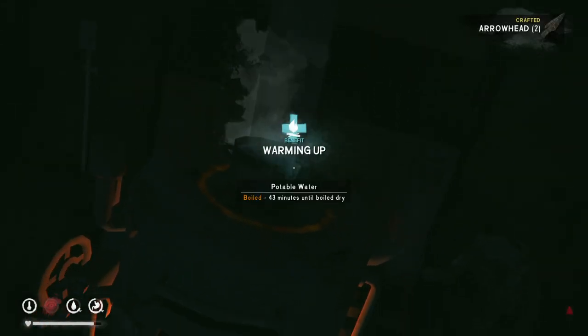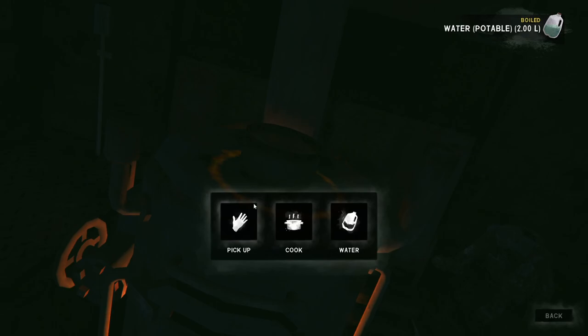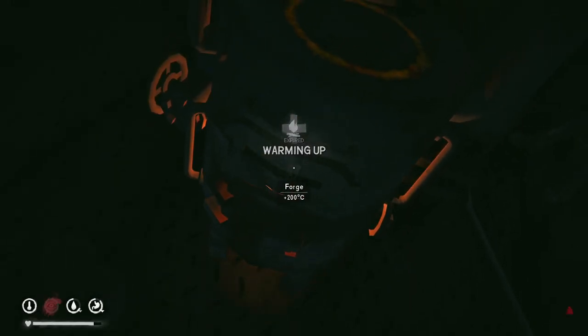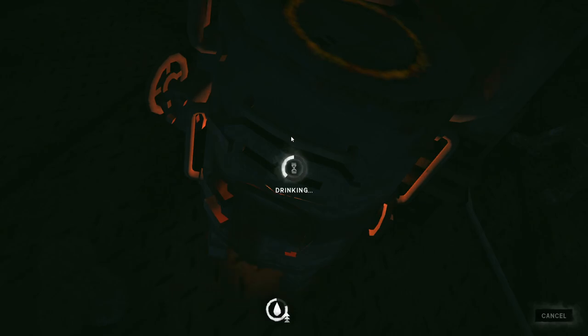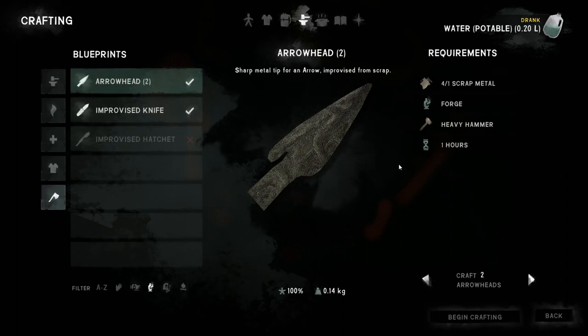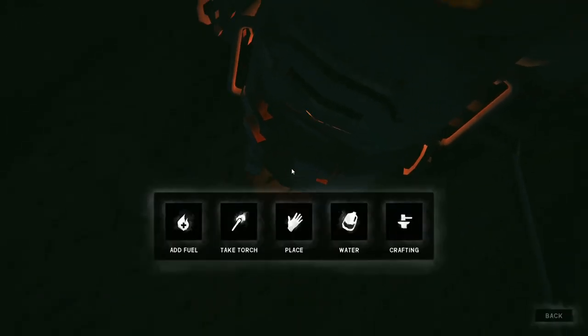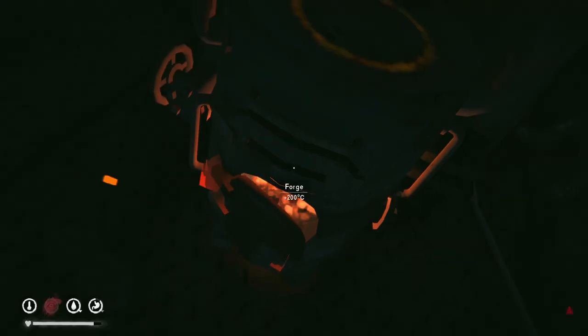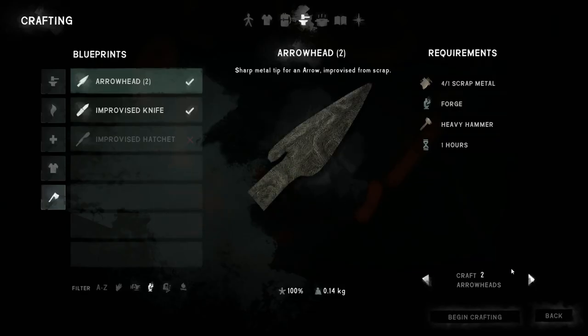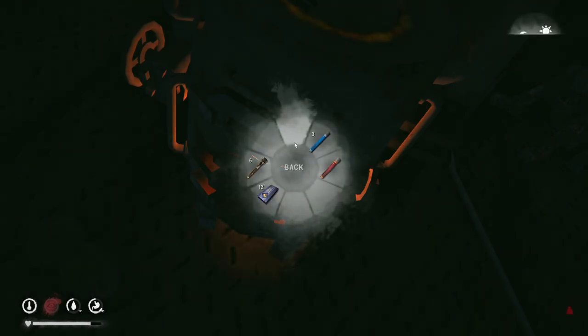I hear a blizzard outside. Okay, I think that's good. Yeah, we're not gonna need to make any more. Okay, we have 3 hours there. So let's see what we have left. We got 4 scrap metal we can make. So we have 4 more hours. I'm just gonna do 4 hours. And we are done.